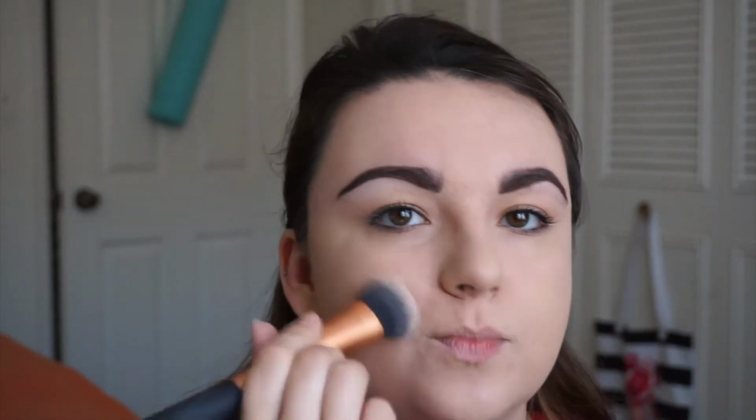But it is buildable. I built it up a little bit right here through the cheek area. I mean, it's not full coverage by any stretch of the imagination, but I will say that I think the name rings pretty true. I think it does give me a healthy glow from within without looking like I have a caked face of makeup.